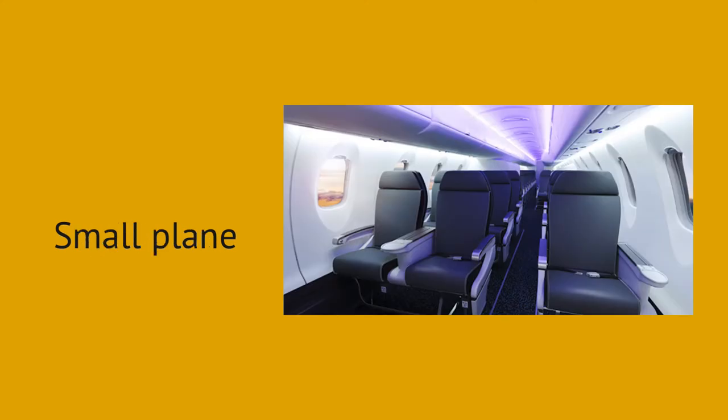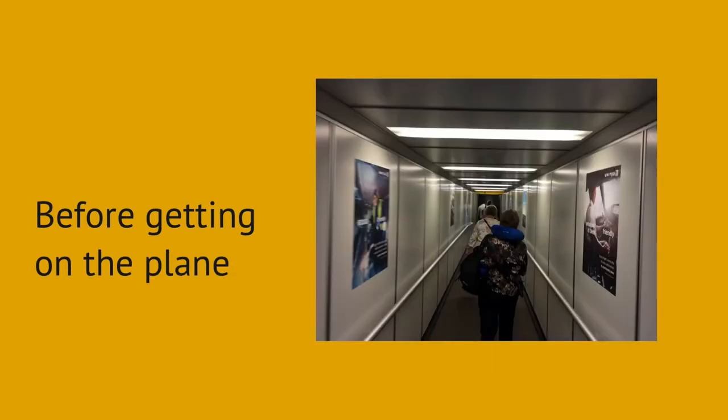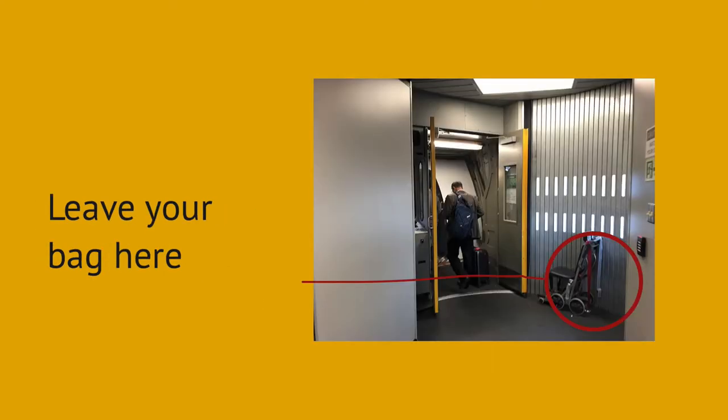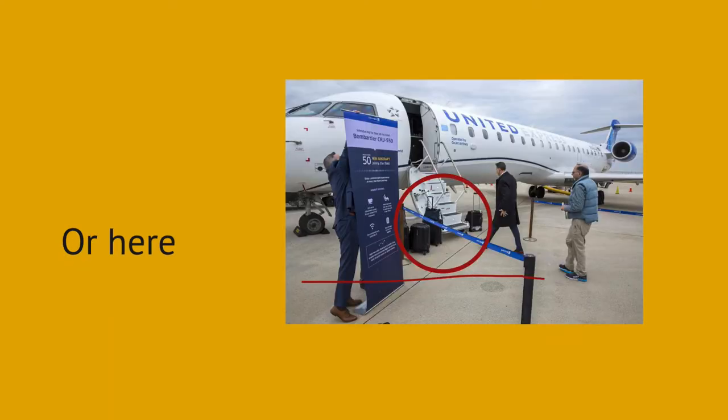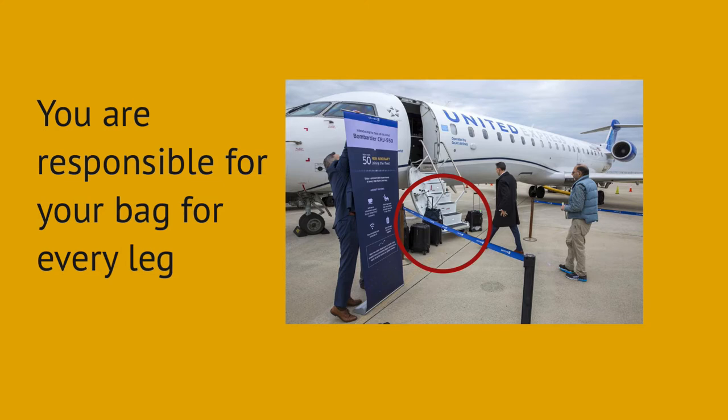Skycheck is when you're taking a small plane and they take your bag between getting your ID checked at the gate and actually getting on the plane. They usually give you a small tag and put your bag at the bottom of the plane. Then, when you get off the plane, you collect your bag on the jet bridge or at the bottom of the plane steps before entering the airport. In this situation, whether you're taking 1, 2, or 3 flights, you are responsible for taking your bag with you after each leg.